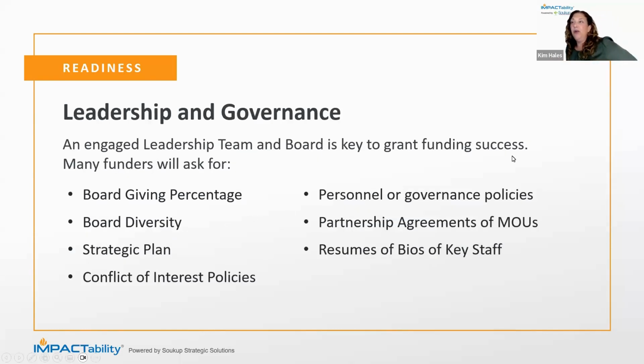Leadership and governance. So most funders are going to ask a lot of questions on this, including some, if not all, of these topics. Some will ask for resumes and bios of key staff members, especially a program director or someone who's going to be in charge of the program that you're asking for funding for. Most will ask for your board diversity and your board giving percentage. And so those are things to have readily on hand, and having a board giving policy is really important.